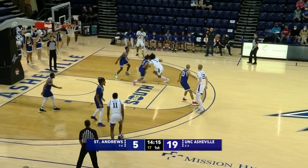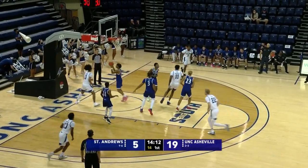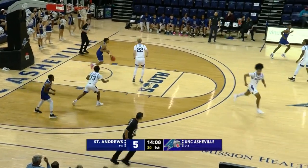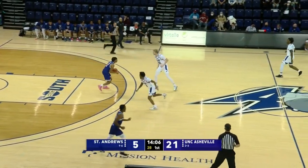Jude, top of the key, hands off to Jones. Jones on the drive. Nice Euro step in the layup. Yeah, that's one thing that Jones can do. You know, you expect him to pull up, but he can still take it to the rack just as easily.